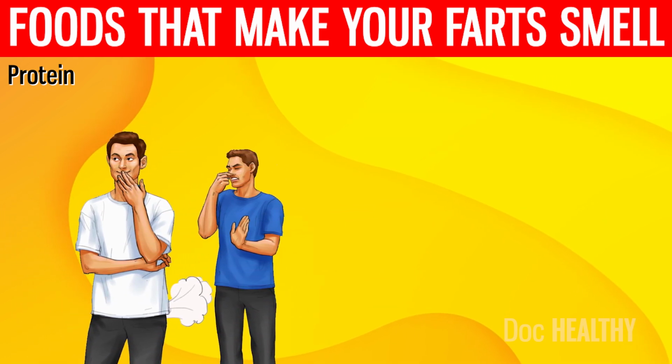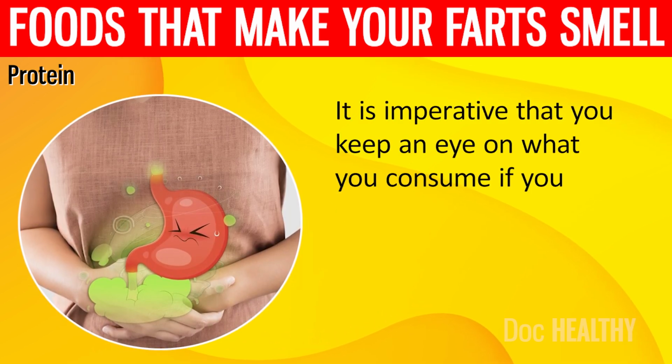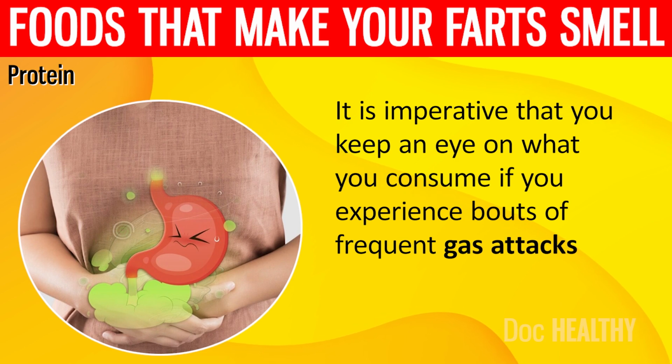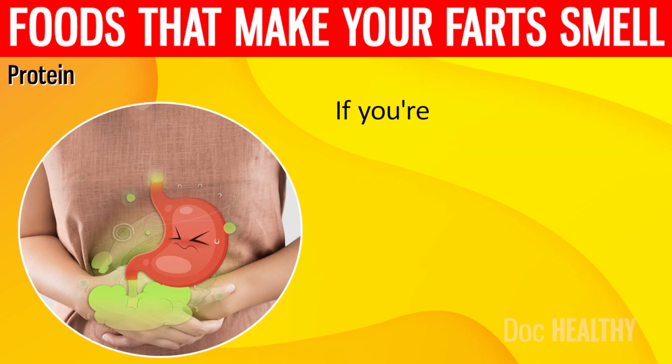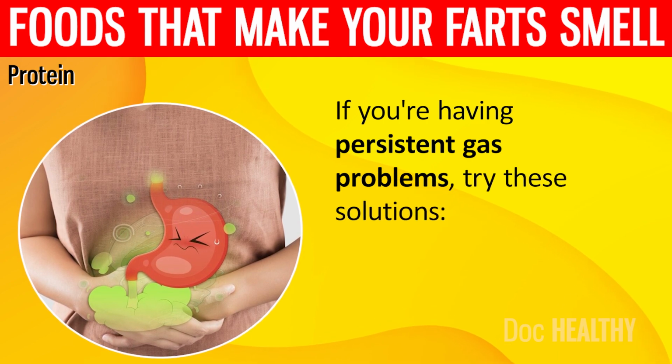How to stop constant gas. It is imperative that you keep an eye on what you consume if you experience bouts of frequent gas attacks. If you're having persistent gas problems, try these solutions.